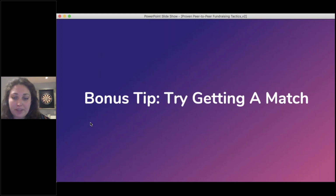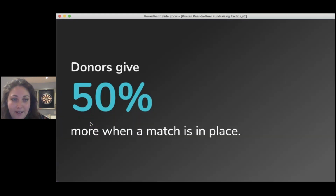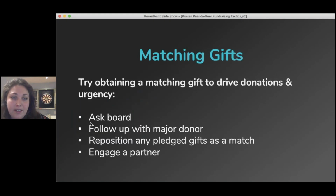I didn't know where to put this, so I put this here. Bonus tip, try getting a match for your peer-to-peer campaign. Donors give 50% more when a match is in place.